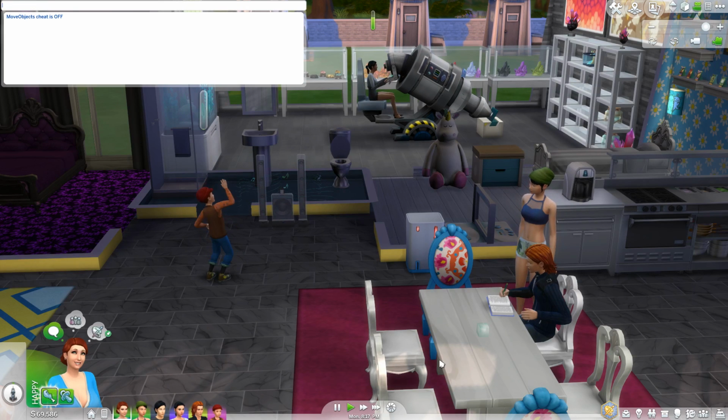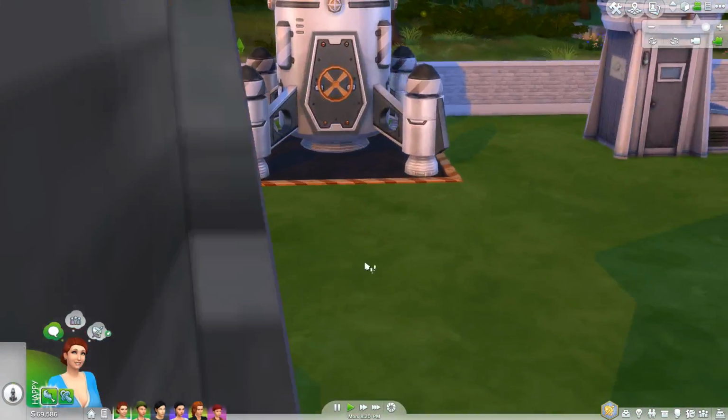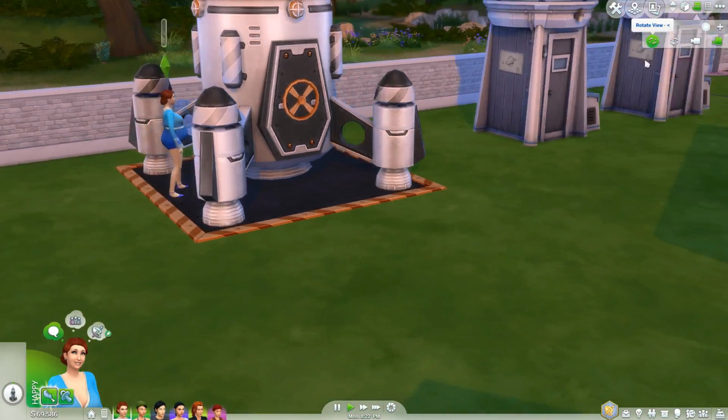I miss The Sims 2 where you could just arrow up and it'd give you the last one, so you only had to retype the last little bit. I miss that.